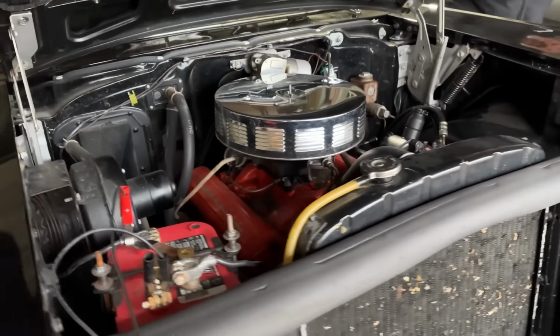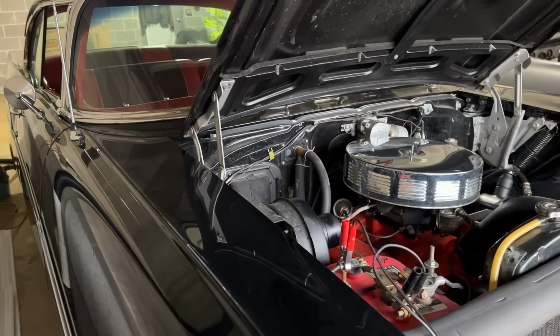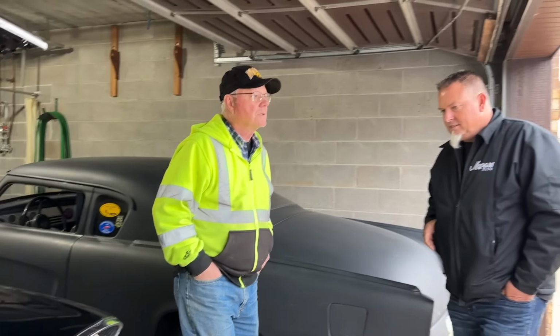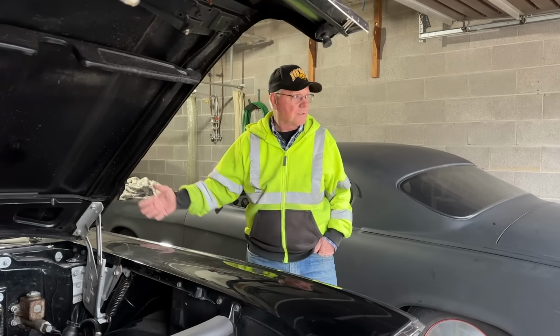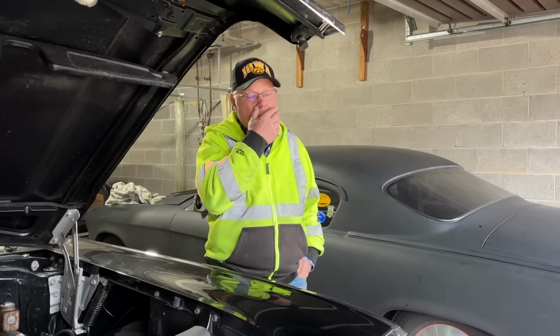This has been a complete frame off restoration at one time, but it's been quite a while. He's enjoyed it. How long have you owned it for? Help me, Rich. 16, 18 years. Yeah, something like that. Wow. Pretty rust free underneath? Oh yeah, that's absolutely. The underneath is just like this. We used to have mirrors under it when we showed it. Wow.